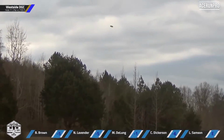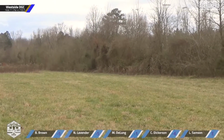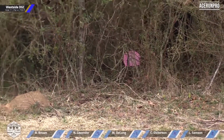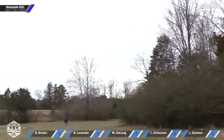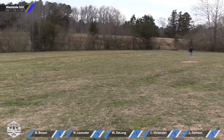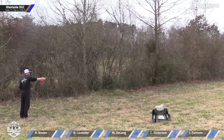Might be pushing that left side, though. Yeah, the hole is out and to the right, and the idea of just a slow fade to the left will actually give you a good look at the basket, but I think that Chris did go pretty far left on that. He'll have a look at the basket, although it's going to be quite far. Yeah, Matt just pitching up and over there. He's back out in the fairway, and we'll have a nice look at par here.